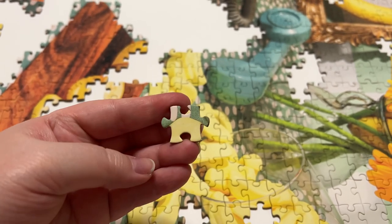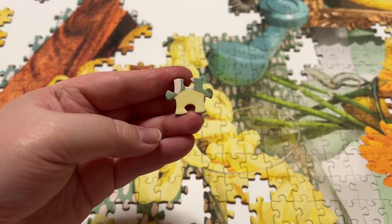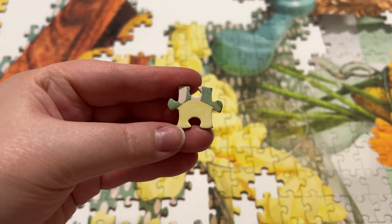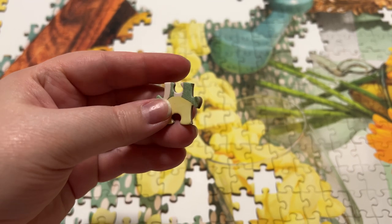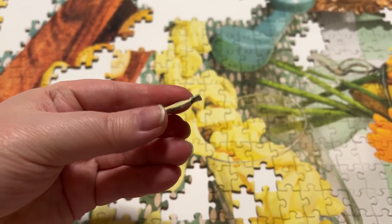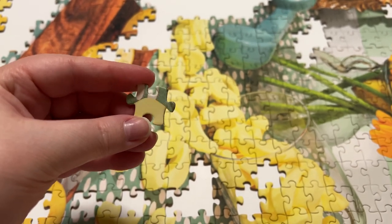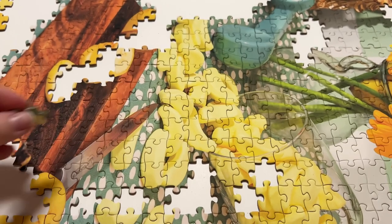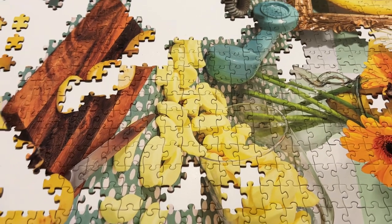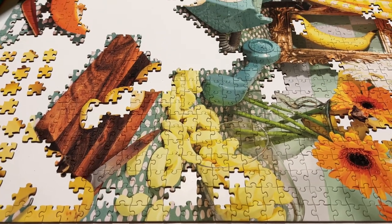So yeah, just something to note. And it'd be nice if there weren't any, but I mean, this happens with all sorts of puzzles. And I'll let you know if I find anything worse than that. But it's not the end of the world. And hopefully I can fix that with a bit of glue or something. So I think that's enough chatting, and I'm definitely excited to get back into this. So let's get puzzling.